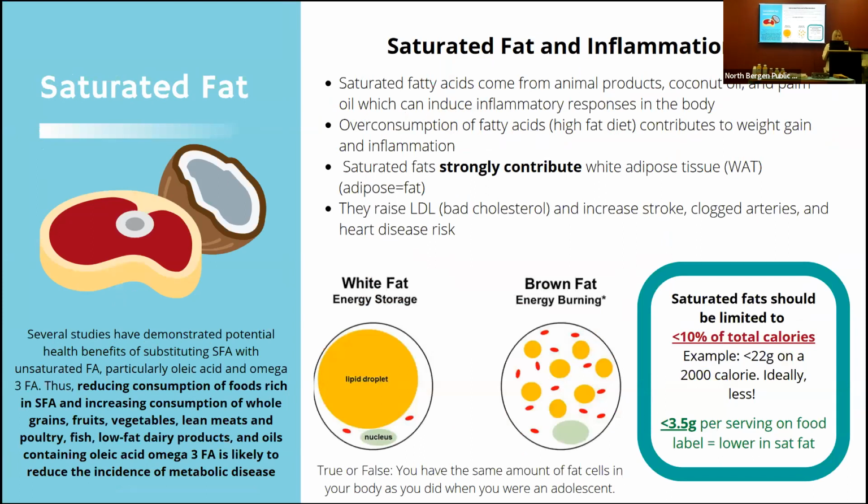So there have been several studies that demonstrate the potential health benefits for substituting saturated fat with unsaturated fat, particularly oleic acid and omega-3s. I just did a brain health and heart health presentation, and I have a million slides about the benefits of including omega-3s in your diet, which we can kind of dip into later if preferred. Reducing consumption of foods that are rich in saturated fats.